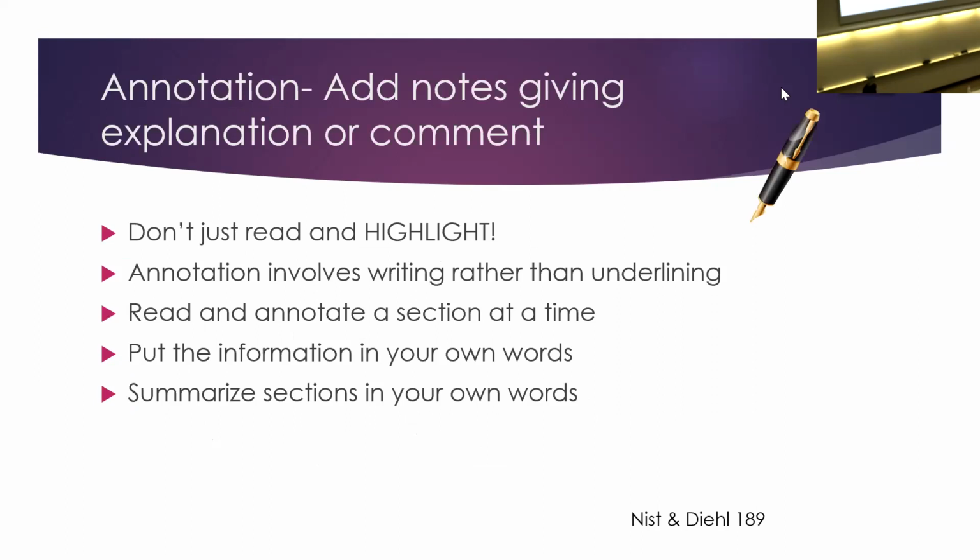And then annotate. I'm sure you've heard what annotate means. It's to make notes and to put some type of comment. So don't just read and highlight, right? Because you're not gathering that information, it's not meaningful to you. So write down information. If you want to use sticky notes, or if you want to, you can actually write in your book or have a note page. Use something to write the information.